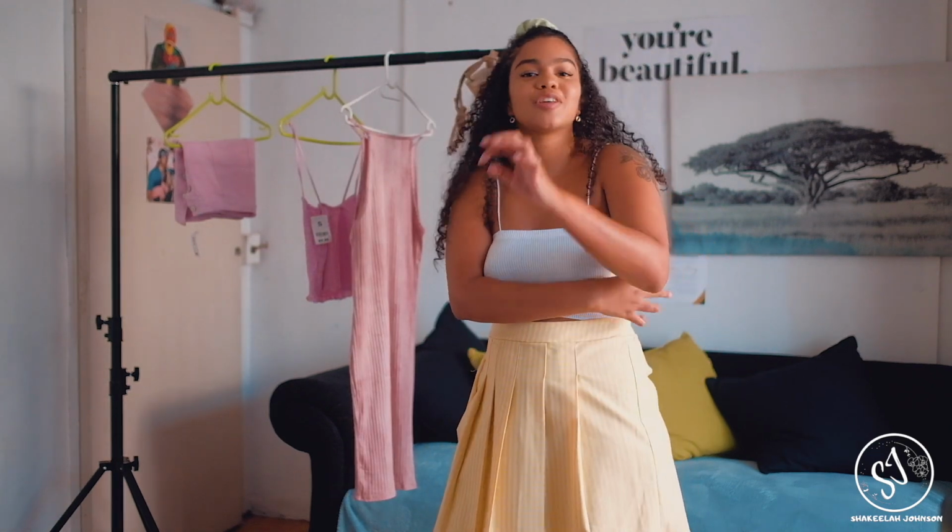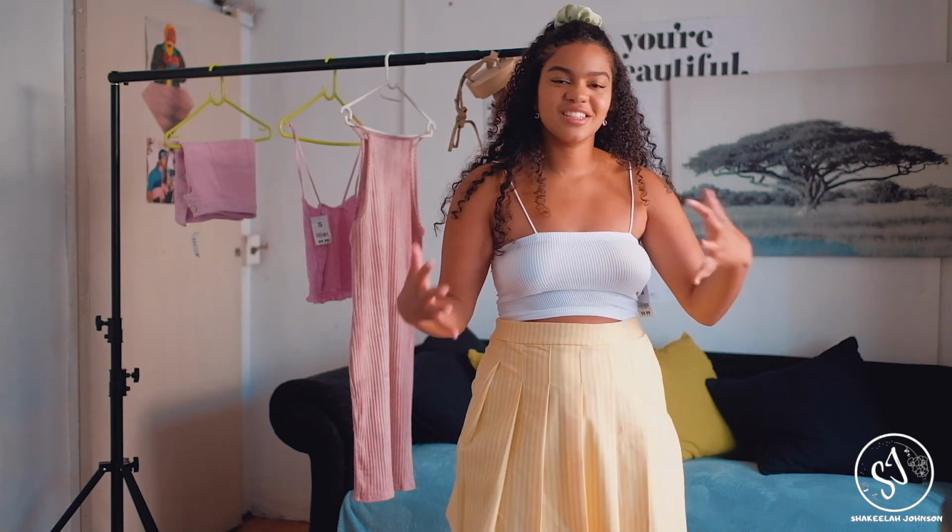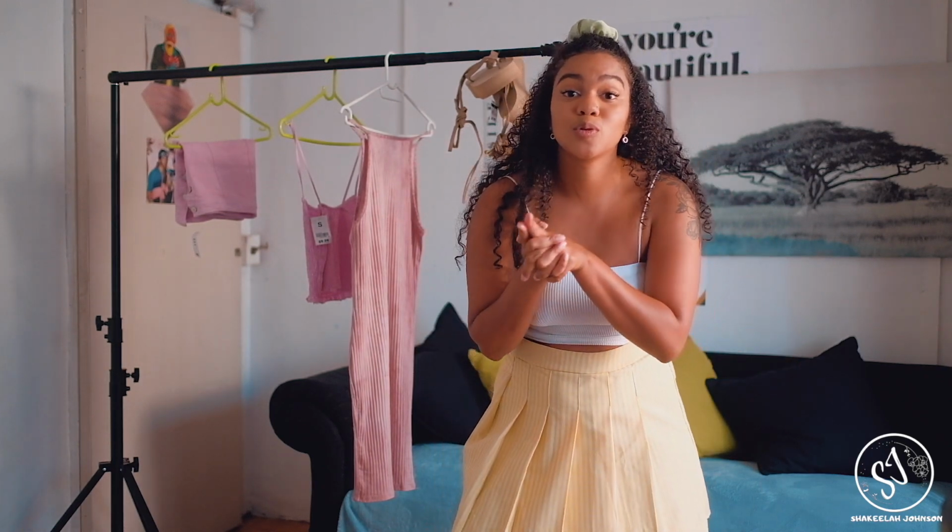I need to take off those tags. The reason being is because I actually like tight fitting skirts and stuff. So I don't know how to feel about this, but it's up to you to decide.